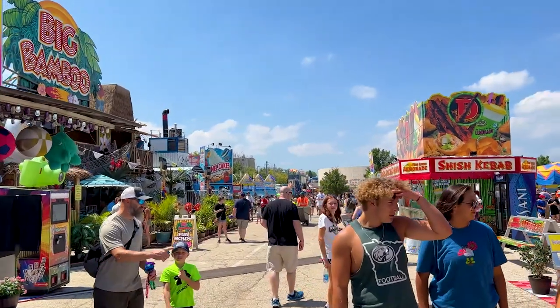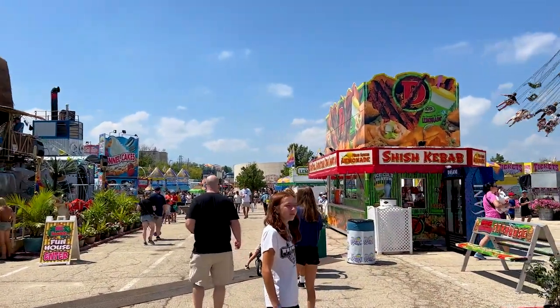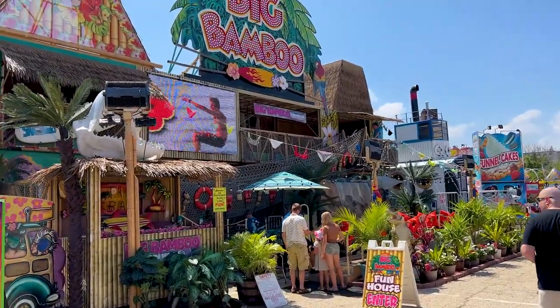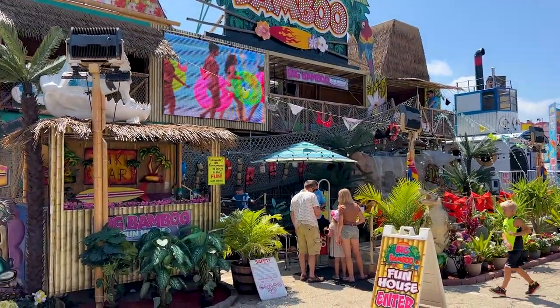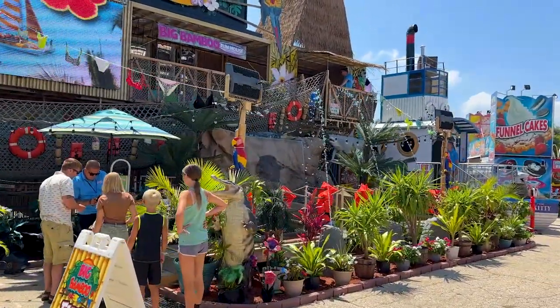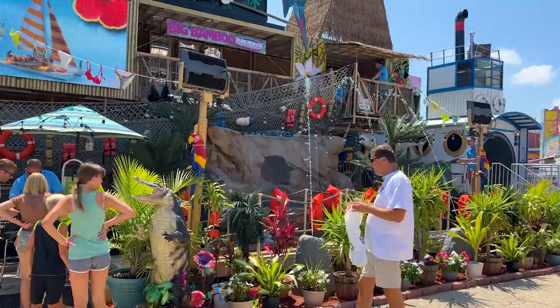Like I say, when you go to so many carnivals and fairs like I do, occasionally you get a little tired of seeing the same thing. So when you see a lot of effort put into it, like Big Bamboo, look at this tiki-themed funhouse. Oh my goodness, I love it. Look at the crocodile. Or alligator, whichever one, not sure.